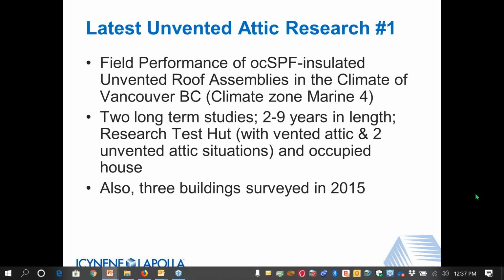Now I'd like to move on and discuss some of the latest unvented attic research. Got 3 studies that cover 3 different aspects, if you will. But basically, it's all unvented attic construction with spray foam.